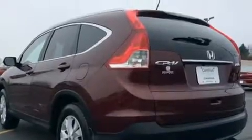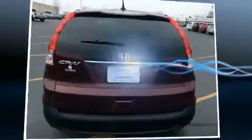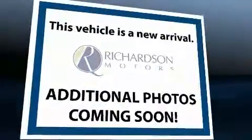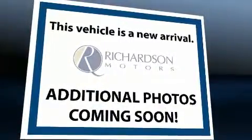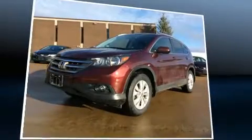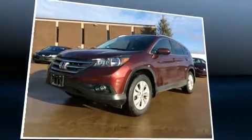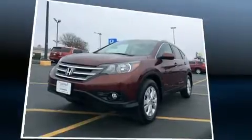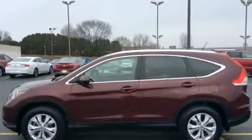Features such as automatic climate control and leather upholstery prove that economical transportation does not need to be sparsely equipped. You and your passengers will enjoy the stereo system, which includes a CD player with MP3 capability and 7 speakers, enhancing the audio experience throughout the interior.